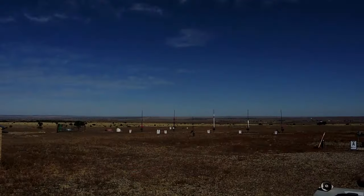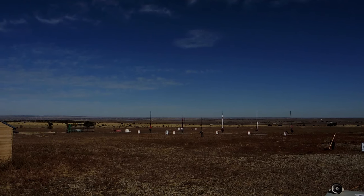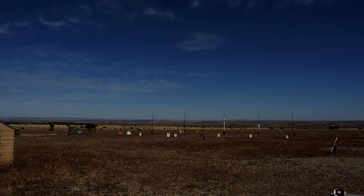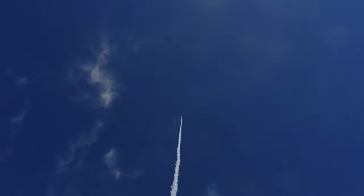Yep, pad C2. And we're going in 5, 4, 3, 2, 1. Smoke. Oh, there it is, and it's up there. Yeah, it's still up there, but it looks like it's coming this way. Nice. All right, that should be a good look at apogee, and I think it's making it fly.